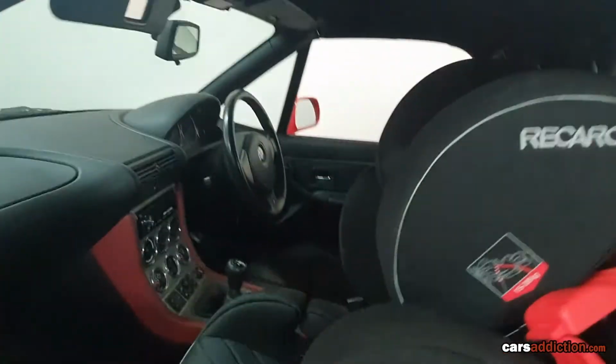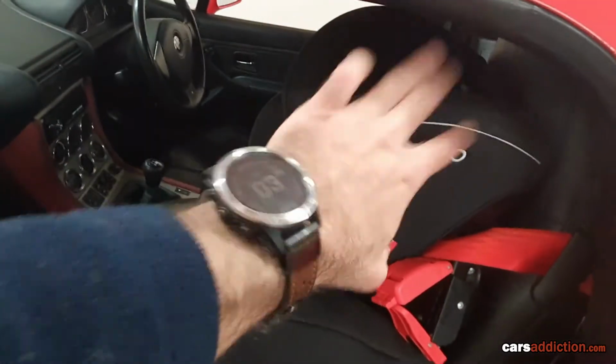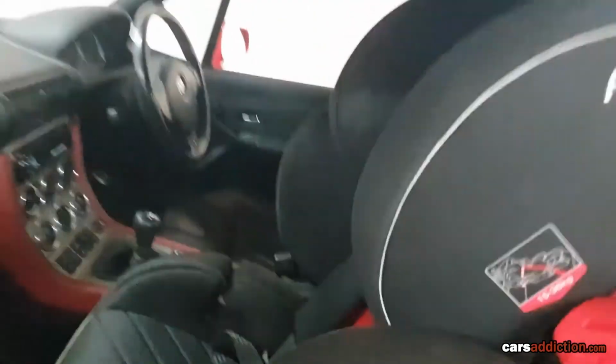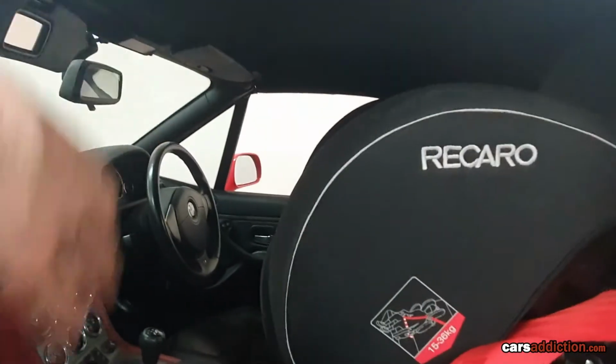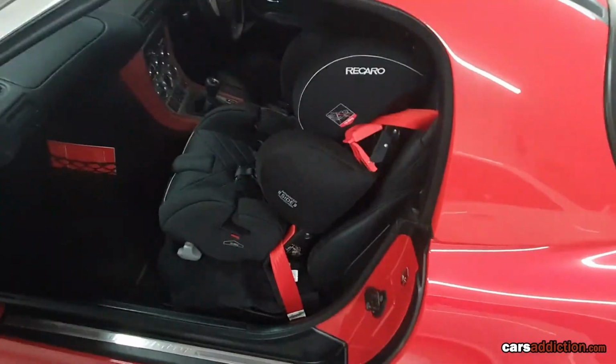As you can see, there is plenty of headroom as well. This even goes up higher. And mind you, we have the hard top on, which is a bit lower than the soft top itself. So there you go, the Recaro car seat in a BMW Z3.